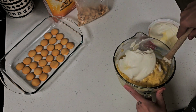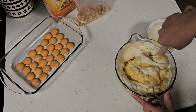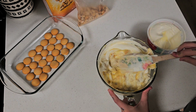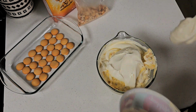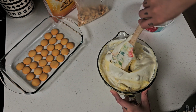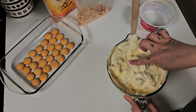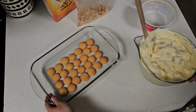and I fold it in because I like it to be not completely incorporated and mixed together, mostly, but I like it to have, like, you'll see at the end. I don't know how to explain it. This bowl, I'm pushing it with this bowl. Okay, that's good. So you can see there's some streaks of just the pudding, and it's not completely incorporated, but mostly that's how I like it.